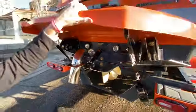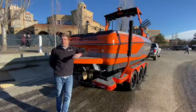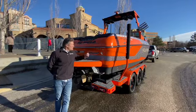So pretty cool. Thanks for taking some time, spending some time on the water out here with us in this 2021 Supra SL. It is a 23.5-foot boat, beautiful model.